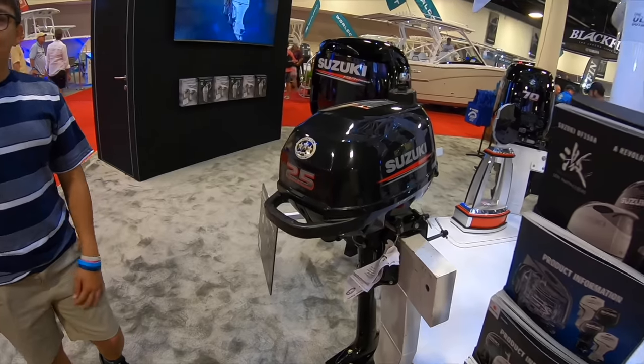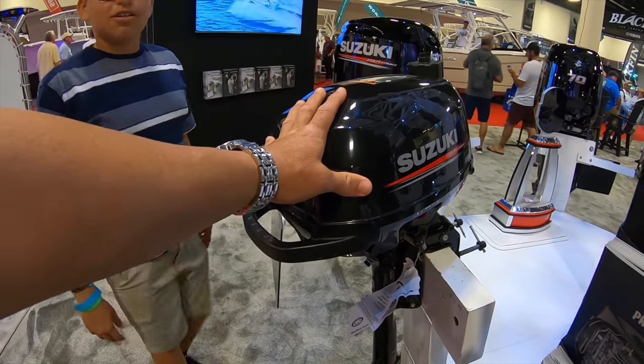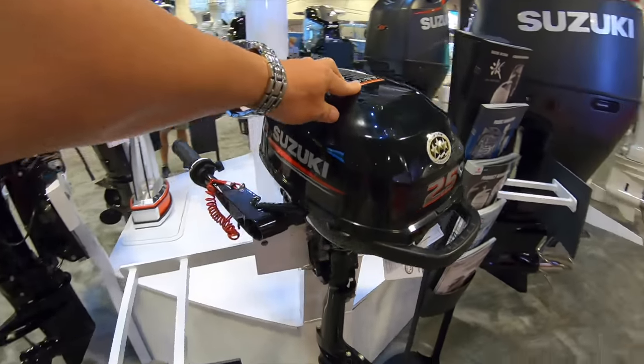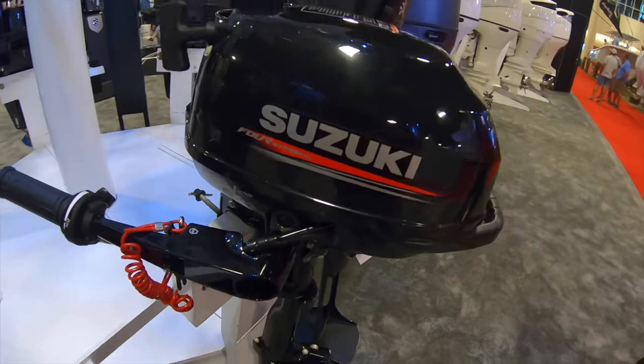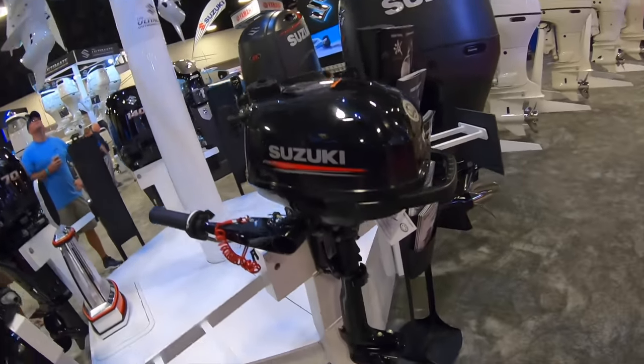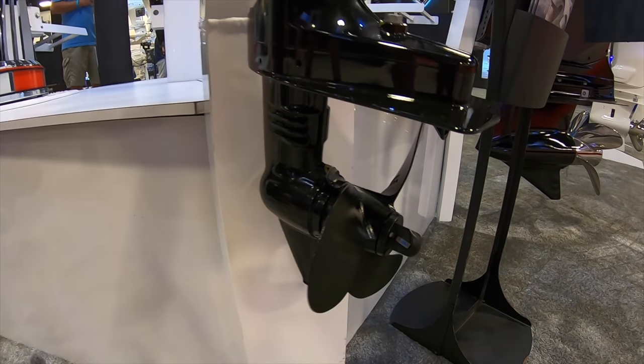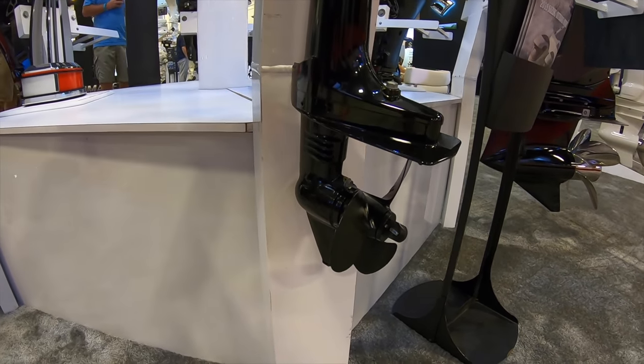Here we go, my next boat, I'm gonna put quads right here. Quad Suzukis right here. You think it'll move? Nope. Yeah, quad Suzukis right there. Look at that. It's got a three blade, six inch by 26 pitch.